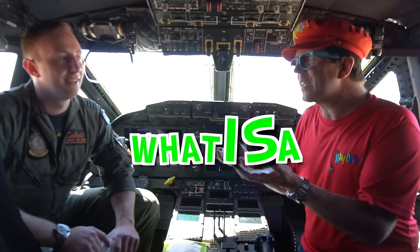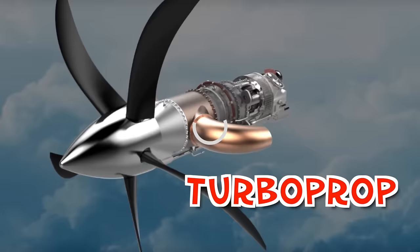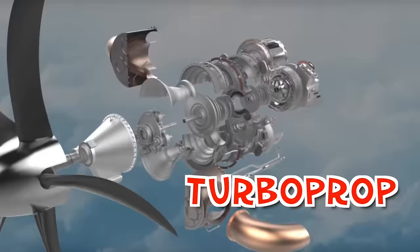The engines are turboprops, is that right? Yes. Cool. What is a turboprop? So a turboprop is basically a jet engine, but instead of a jet using thrust to push the aircraft forward, the thrust is directed onto a turbine wheel, which then drives the propeller to create thrust.